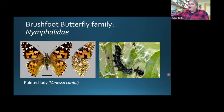And then we have the painted lady butterflies. We can find these here in Saskatchewan. And this is the larvae form. If you've ever had some thistles growing, you may have noticed this caterpillar in amongst the thistle. It will actually eat thistle leaves and can get rid of a thistle plant. So they're kind of beneficial for us in a way, if our thistles are getting big enough. They like to hang out on thistles and eat the leaves. And then there's the painted lady.